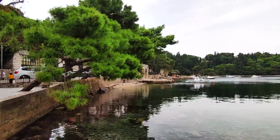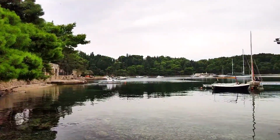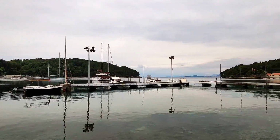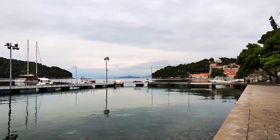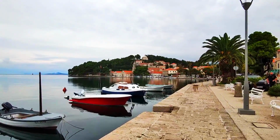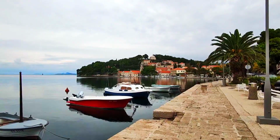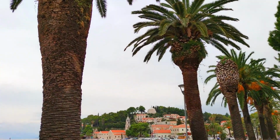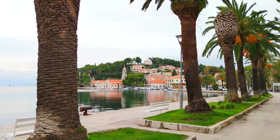There's a beautiful little seafront and harbor area here in the center of town. There were actually settlers here from the 3rd century BC until about the 7th century AD. The settlement was called Epidaurum, and then in the 7th century they moved to what is now Dubrovnik, and they formed the settlement Ragusa, which is actually one of the original settlements of Dubrovnik.